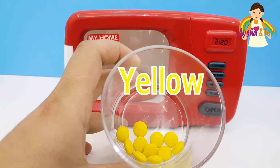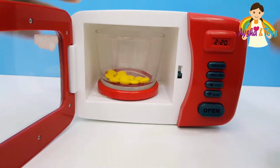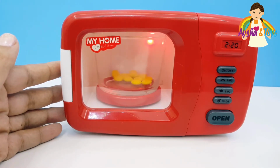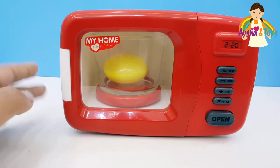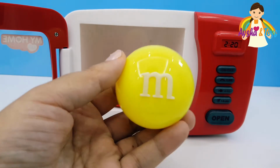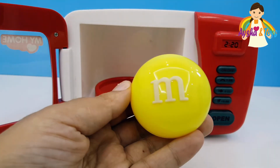We have here yellow. Yellow. Round and round, round and round. Here we have, and it's yellow M&M. It's yellow. Yellow color.